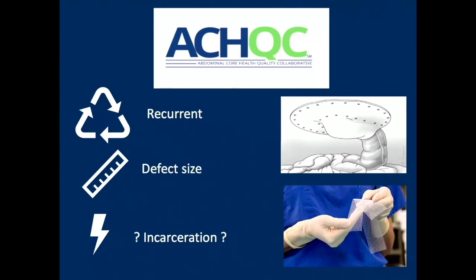But the QC is a quality collaborative. It's not really a coding platform. Its goal is not really to improve optimization, but there's some overlap between the two processes, and that can help us in terms of how we think about hernias and how to document things so that you can get your proper reimbursement.